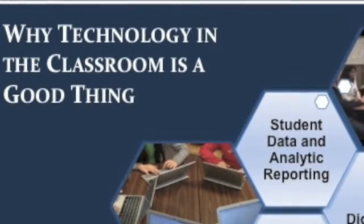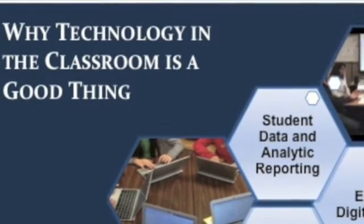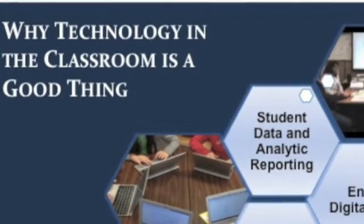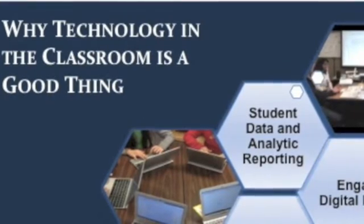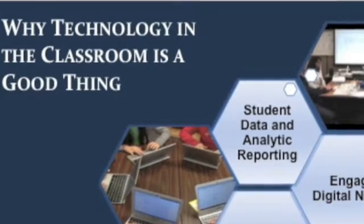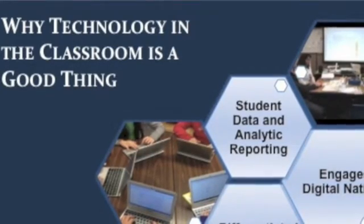Why technology in the classroom is a good thing. First, data and analytic reporting. Apps and platforms offer teachers ways to combine all the information they might need to know about a student. With this information, teachers can easily see how their students are performing as a whole class, as a subgroup, and as individuals, and can provide instruction based on students' needs. Data available at a click of a mouse is driving your classroom instruction.